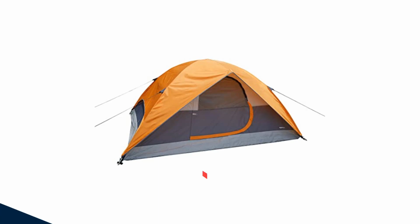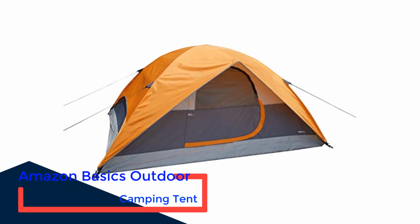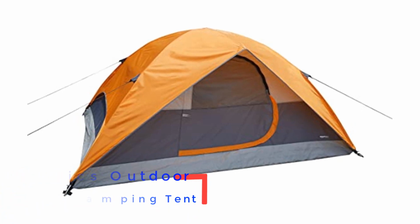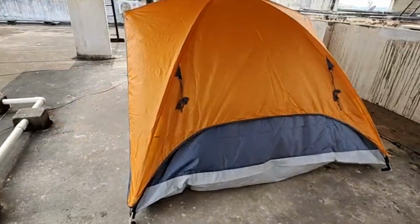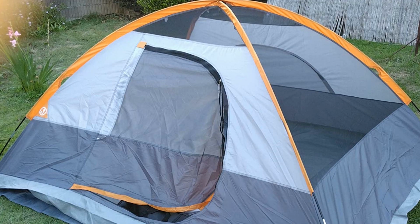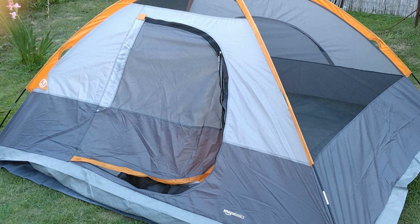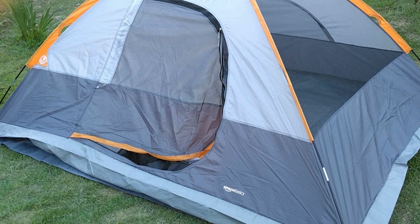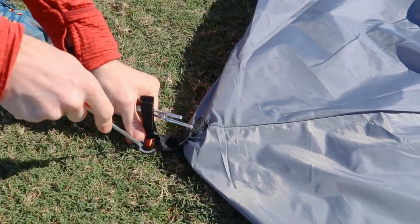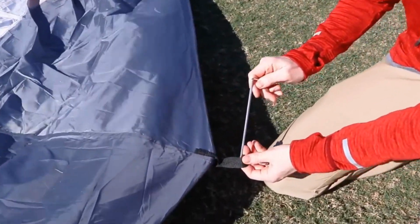Number 4. Amazon Basics Outdoor Camping Tent. This is the largest tent we looked at. With a 15 by 9 foot floor space and a 6 foot roof, you should have no concerns about space even if you've got a large family. As an additional bonus, this tent also offers ample storage space, with various vestibules and a lantern hook inside the tent so your gear doesn't have to occupy the whole floor. It all packs up into a really neat bag so it doesn't take up a lot of room when transporting it. And it's pretty easy to set up and take down.